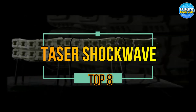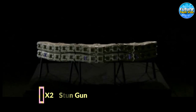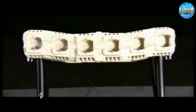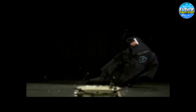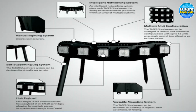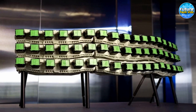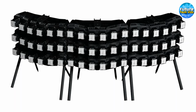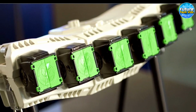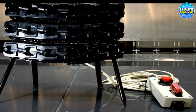Taser Shockwave. The Taser Shockwave is the ultimate crowd control weapon designed to take out multiple targets at once with stunning precision. It consists of multiple Taser X26 stun guns that are all connected to a central control unit, allowing you to fire them all at once in a wide arc. And get this, the Taser Shockwave is also fully customizable, with the ability to control the range and spread of the stun gun to suit your specific needs. So whether you're dealing with a small group of protesters or a large mob, the Taser Shockwave is the weapon of choice for controlling the situation.